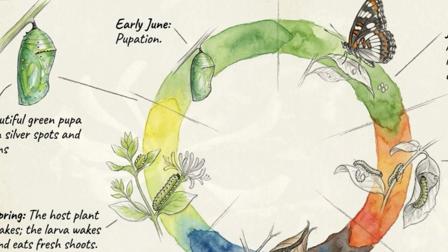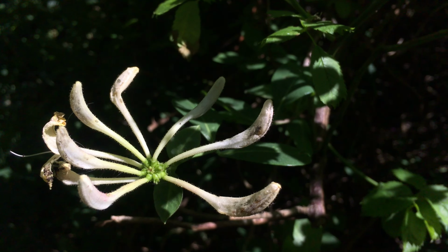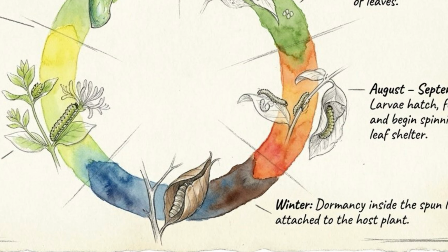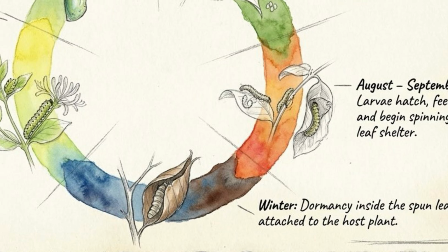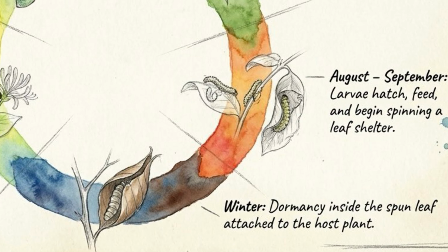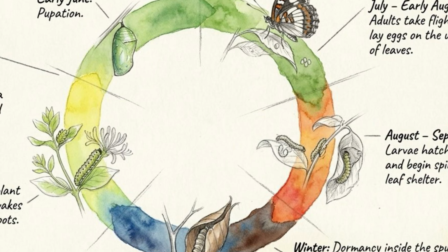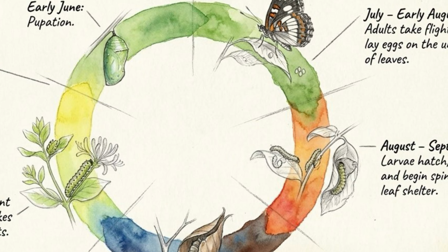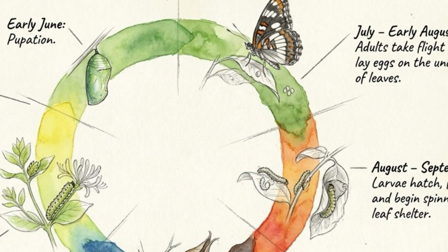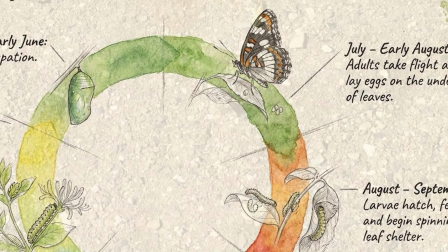Honeysuckle, right. I was reading that the adult butterflies lay their eggs exclusively on the underside of honeysuckle leaves. Exclusively. And the overwintering process, detailed in the research, is just wild. The caterpillar literally spins itself into a honeysuckle leaf to survive the freezing winter. Into the leaf, like a blanket. Yeah, the biology of that is fascinating. So the caterpillar binds the edges of the leaf together with silk to create this tiny, secure sleeping bag attached to the stem. Oh my gosh.